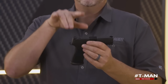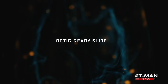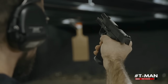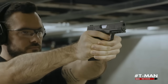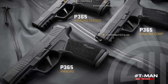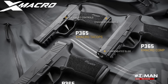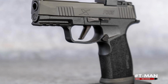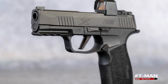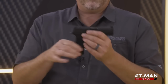But you know what? This version decided to skip the integral compensator party that the original X Macro brought along, and there's a good reason for that. Compensators can help dampen recoil like a fluffy pillow, but they also send gas upward, which introduces an ear-piercing blast to the mix. A happy medium is what we want here. The reality is the X Macro has a bit more kick than the P365 XL, thanks to that compensator, but the TAC Ops keeps things nice and manageable.